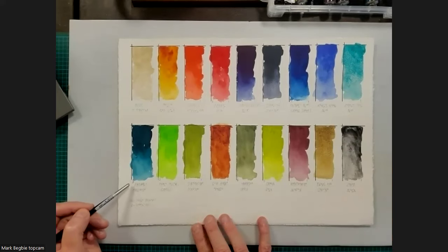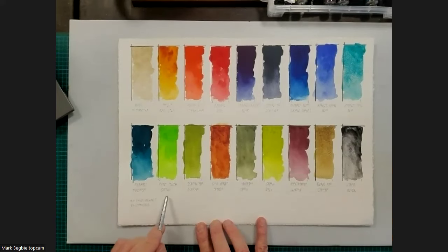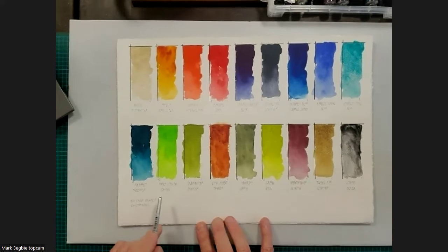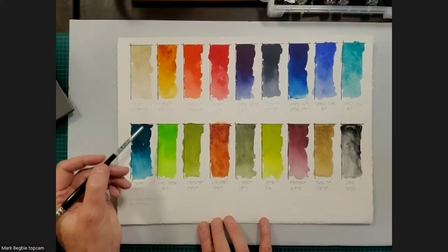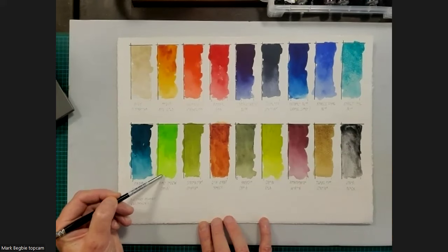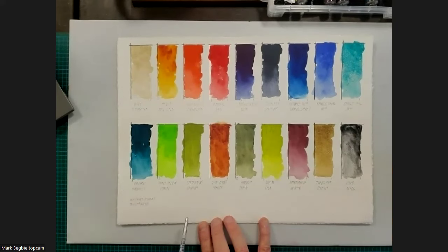Thalo turquoise, another Thalo. Again, for cars, it's brilliant. Likewise with Thalo yellow green. Also very, very vibrant, and you get that deep variation between soft and the mass tone. And there's a certain other Italian car that's very much this color as well.